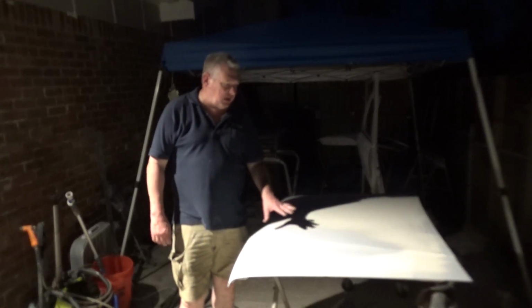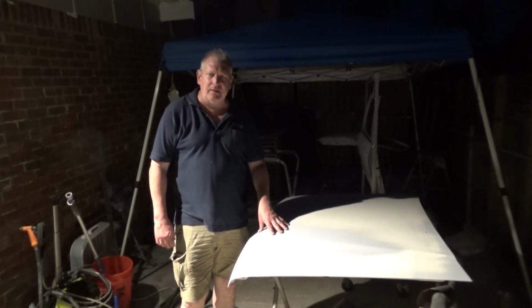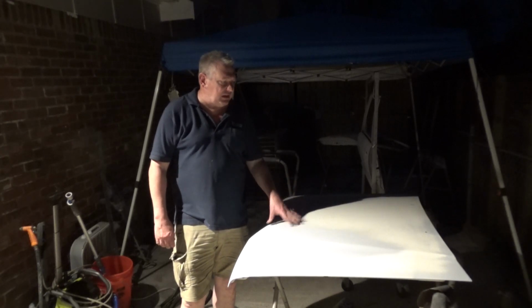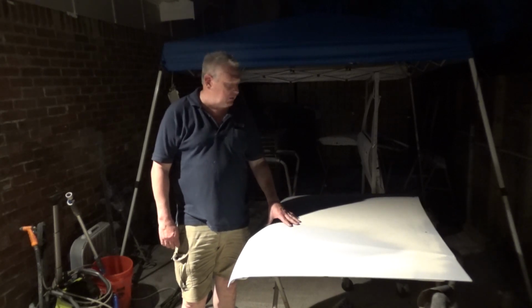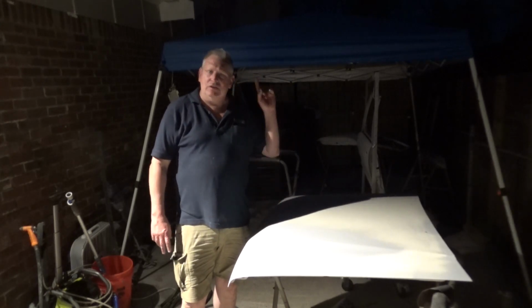I believe using the etching primer with the regular primer on top has solved the problem on the hood. I'm hoping so. Tomorrow I'll wet sand it down and we're going to be shooting these things pretty quickly here. I'm excited. Any questions, comments, suggestions, you can post them below.